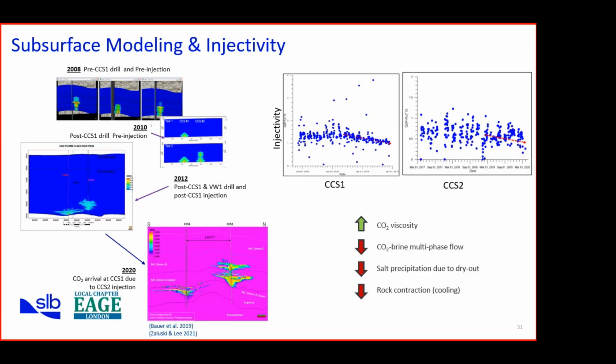You can see actually during injection, and this is pretty common for CCS projects, injectivity, which is the amount of CO2 you're injecting per year, falls over time. This is due to a number of factors, such as interaction of CO2 with the reservoir fluid, with the rock, a change in the temperature, a change in the pressure, which can increase CO2 viscosity and actually result in some sort of salt precipitation or rock contraction as well. Now, there are workovers that have been performed in some projects.